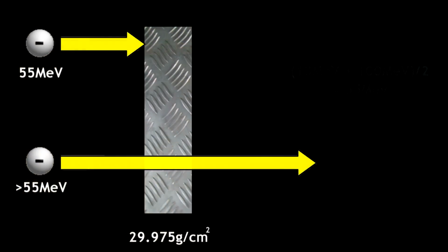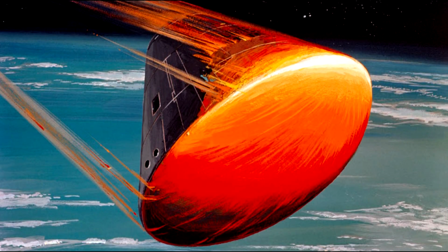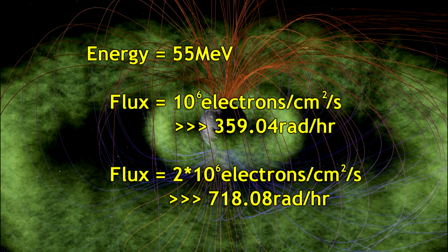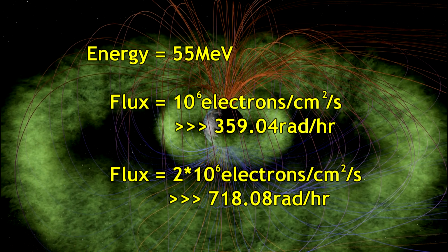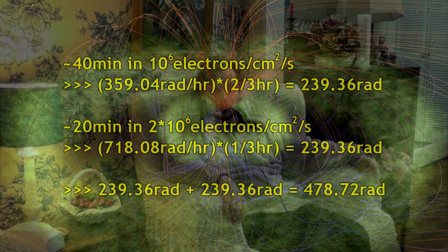Stopping these would require a shield rated at about 30 grams per square centimeter, which is about 4 times the areal density of the Apollo Command Module at its thickest point. So yes, these would by all means go right through the spacecraft. If we redo the calculations for the average energy of 55 megaelectron volts, then we find the primary dose is 360 rads per hour for the less intense region, and over 718 rads per hour for the most intense region. This gives us 480 rads for just one trip through the Van Allen belt. Just one trip. 480 rads. And remember, 500 rads is enough to kill you.